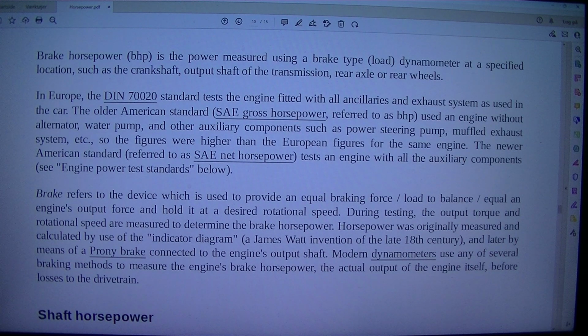Brake horsepower, BHP, is the power measured using a brake type load dynamometer at a specified location, such as the crankshaft, output shaft of the transmission, rear axle or rear wheels. In Europe, the DIN 70020 standard tests the engine fitted with all ancillaries and exhaust system as used in the car. The older American standard, SAE gross horsepower, referred to as BHP, used an engine without alternator, water pump, and other auxiliary components such as power steering pump, muffled exhaust system, etc., so the figures were higher than the European figures for the same engine.